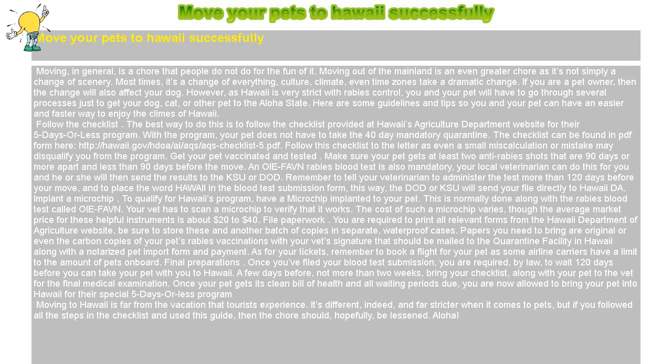Follow the checklist. The best way to do this is to follow the checklist provided at Hawaii's Agriculture Department website for their 5 days or less program. With the program, your pet does not have to take the 40-day mandatory quarantine. The checklist can be found in PDF form here: http://hawaii.gov/hdoa/aqs/aqs-checklist-5.pdf. Follow this checklist to the letter, as even a small miscalculation or mistake may disqualify you from the program.